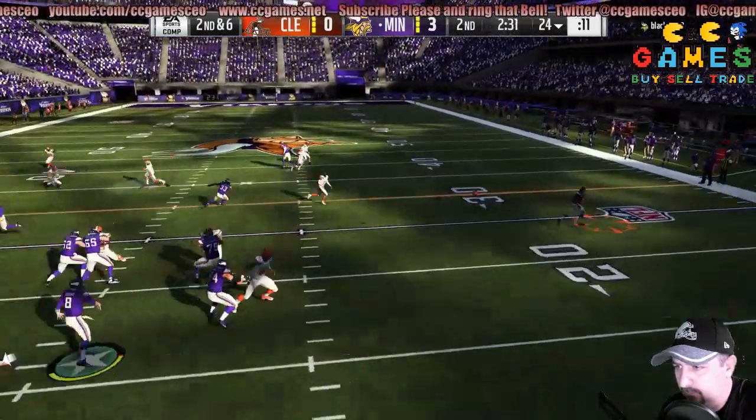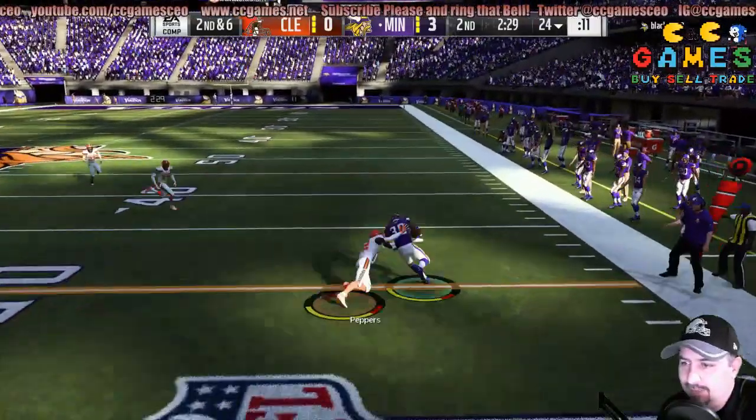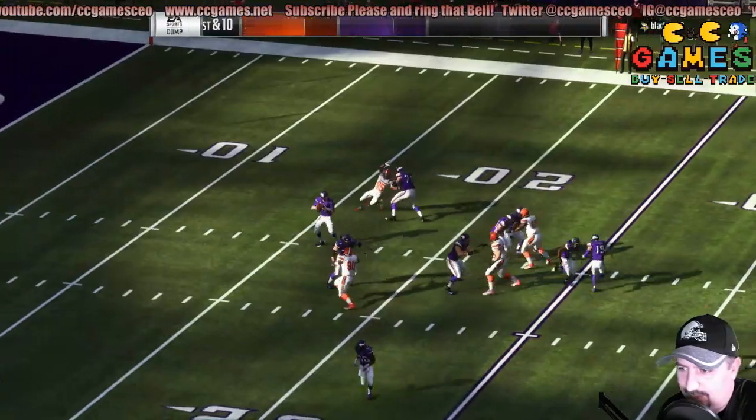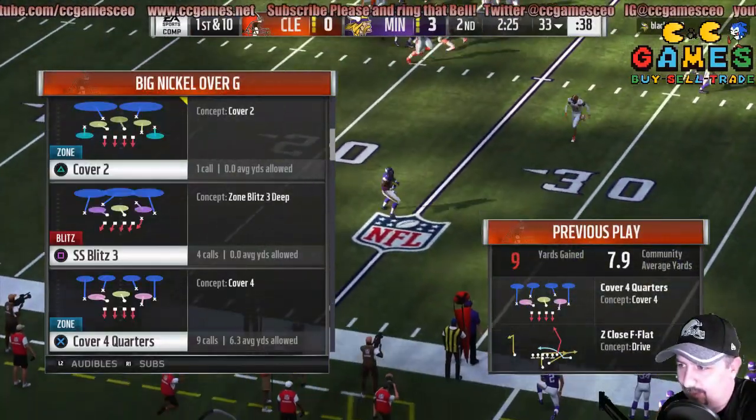Cousins now on second down. Man, I just picked to the outside to cover the outside in this zone, and they left that guy wide open.